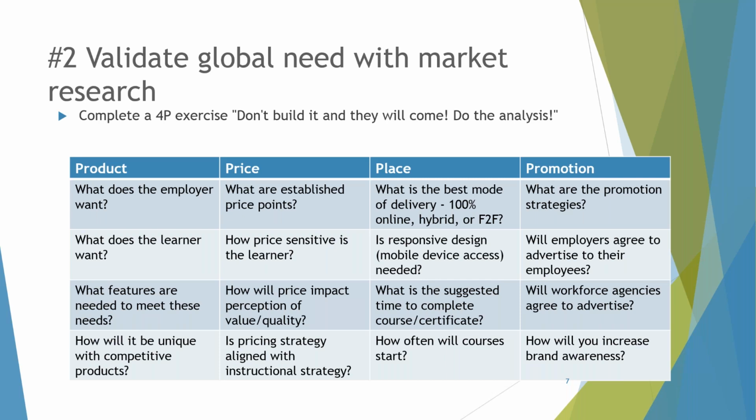From a price perspective, price matters. What is the price that learners would afford? How much instructional costs you have to design in to make that a reasonable price?